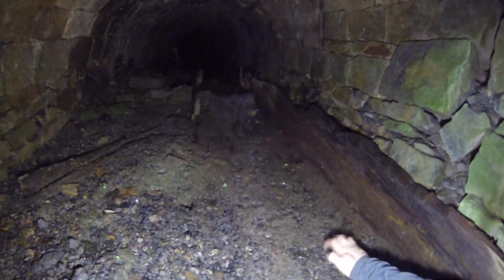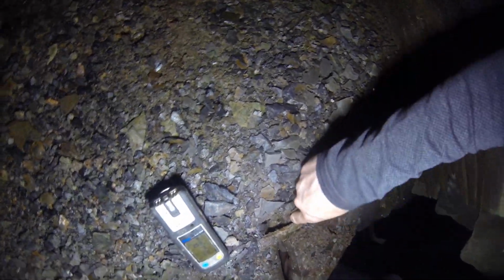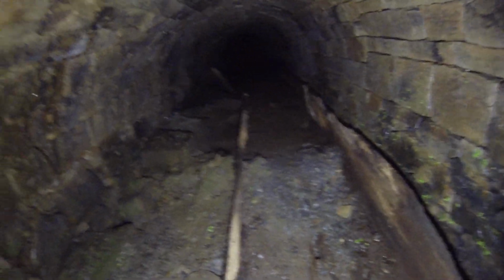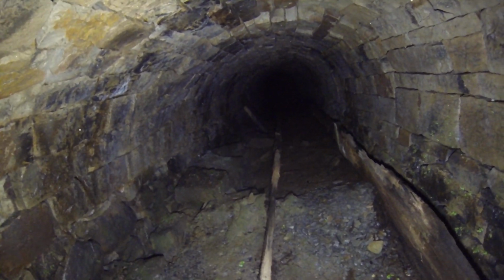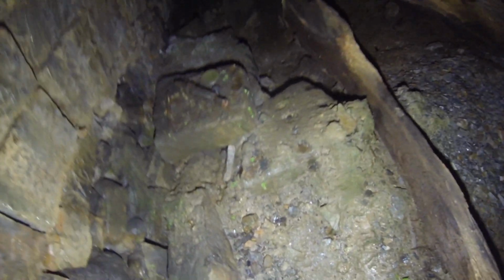Oh, that looks like some sort of old aqueducty type thing. Look, it's iron, right on the end. This is actually some sort of wooden sluice way. Oh, I can see vines already. People are going to be going bang onto this one.